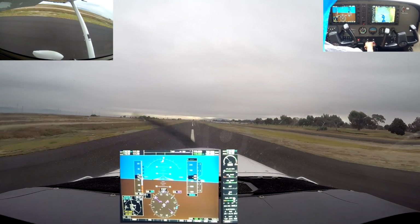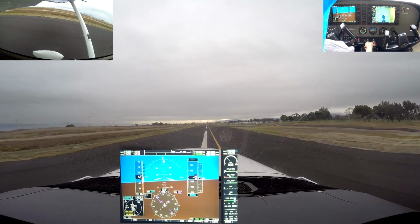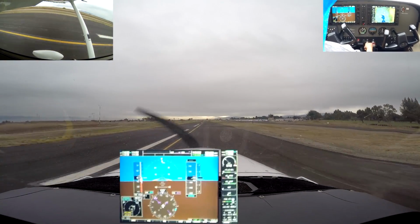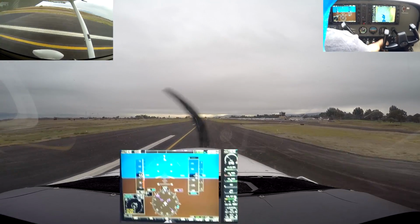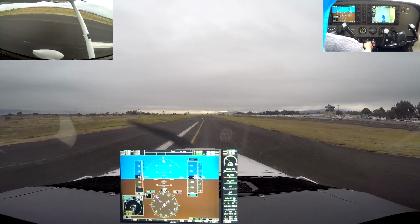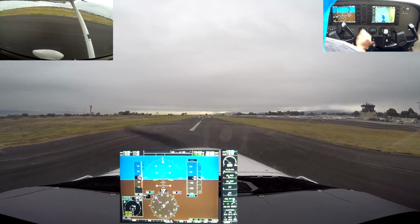Look at that. See how beautiful that is? Look how beautiful that is. Oh my god. Just stay in the center of the runway. Now, what's wrong with that? Nothing. All right? You should be able to do that each and every time. And the reason is you relaxed. Just, okay. All right? Let's try that again.